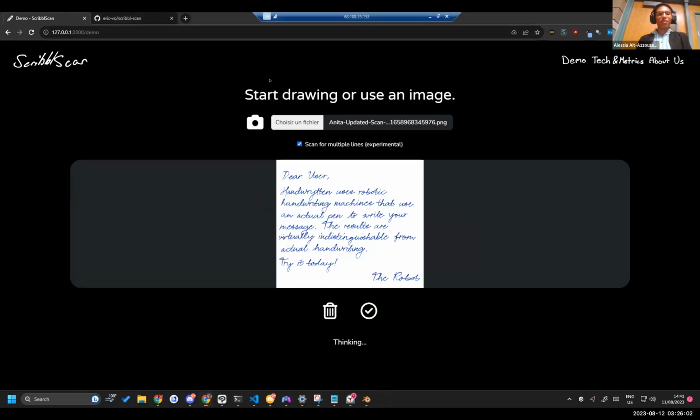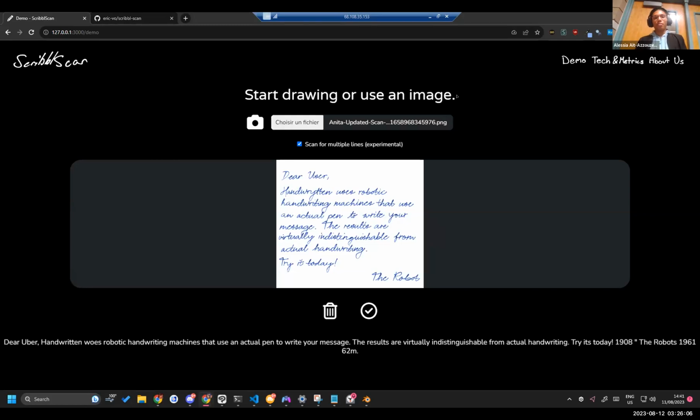This one was a bit of a difficult example for our model. But actually, it does work pretty well. You can see more of the hallucination problem there.